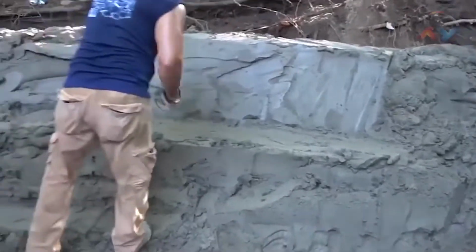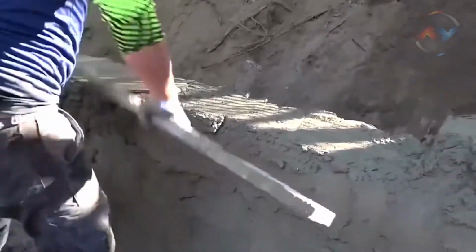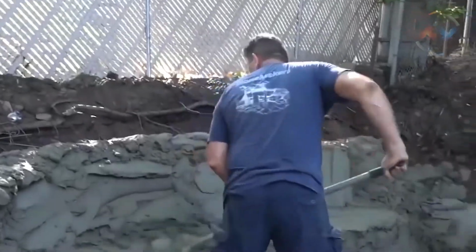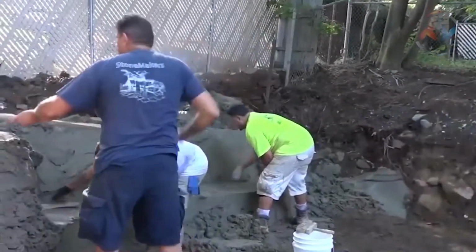Using shovels, wood, and smoothing plates, the workers' processing method is as fulfilling as the final product we're about to see. The workers create unique rock spaces and colors the concrete to replicate natural rock formations. Isn't that amazing?